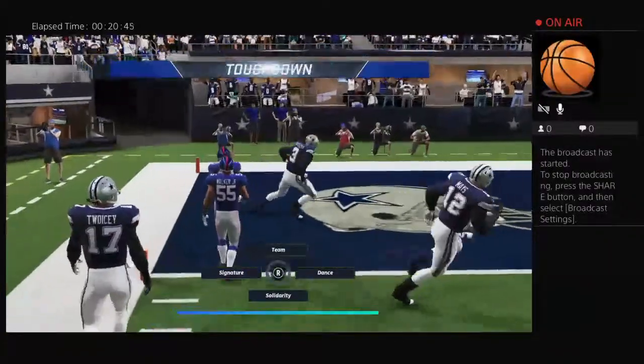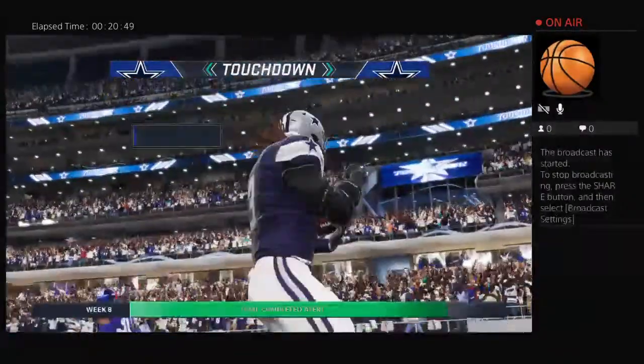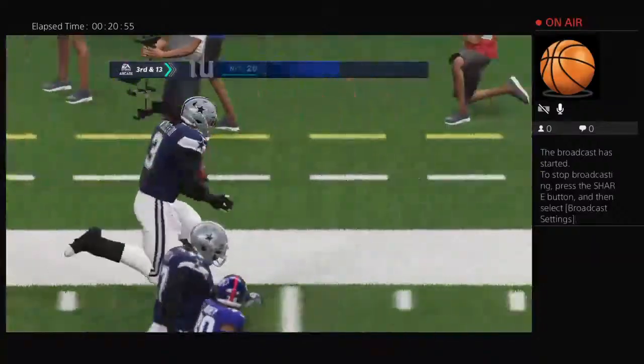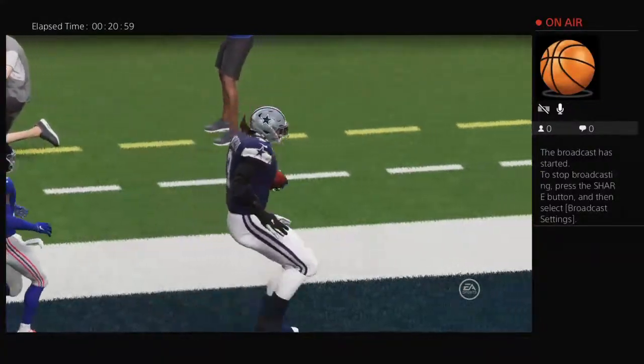And he is into the end zone for a Cowboy touchdown. A great effort there. His 25th touchdown, tying him with Smith for the 5th most in one season. And the Cowboys will extend their lead.